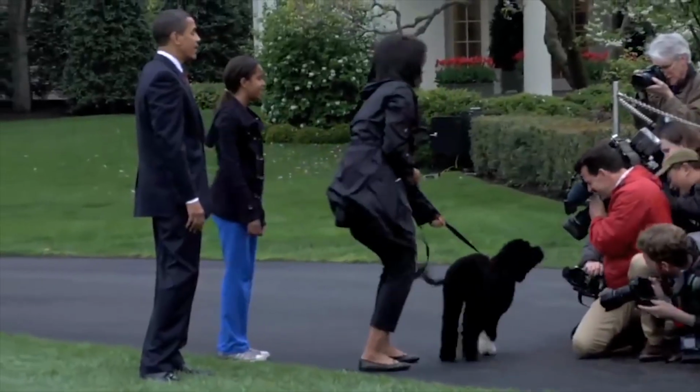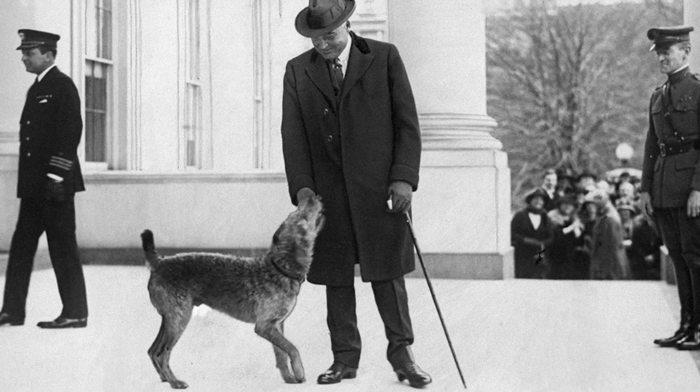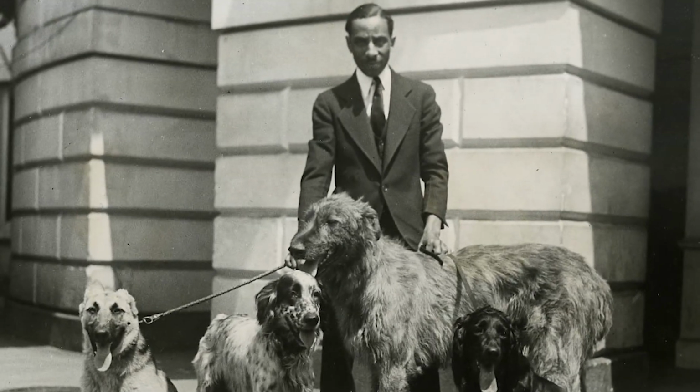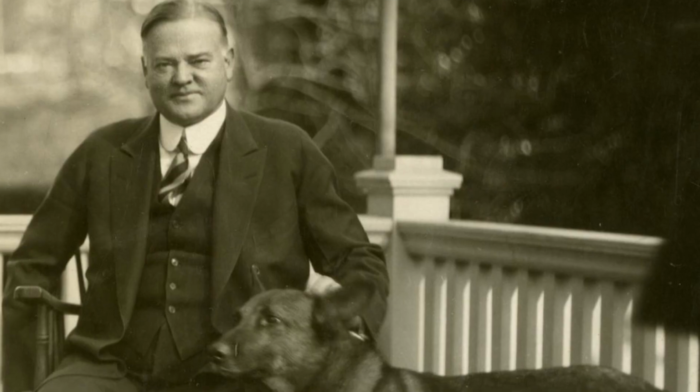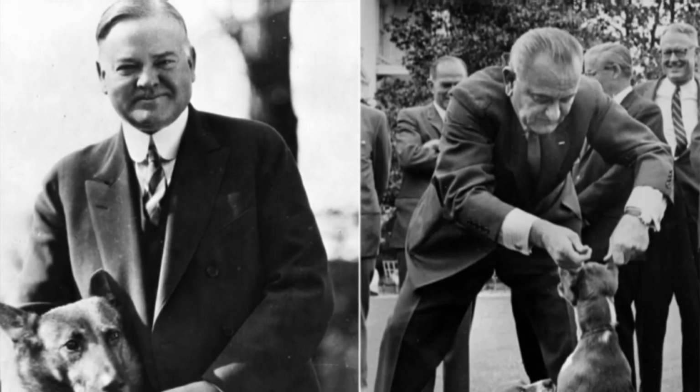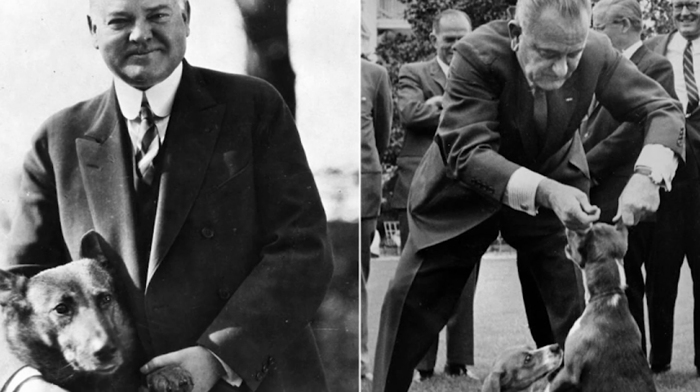It's not uncommon for presidents to have pets in the White House. The first White House dog to receive regular newspaper coverage was Warren G. Harding's dog, Laddie Boy. Pets also featured on presidential elections. Herbert Hoover got a Belgian police dog, King Tut, during his campaign, and pictures of him with his new dog were sent all across the United States.